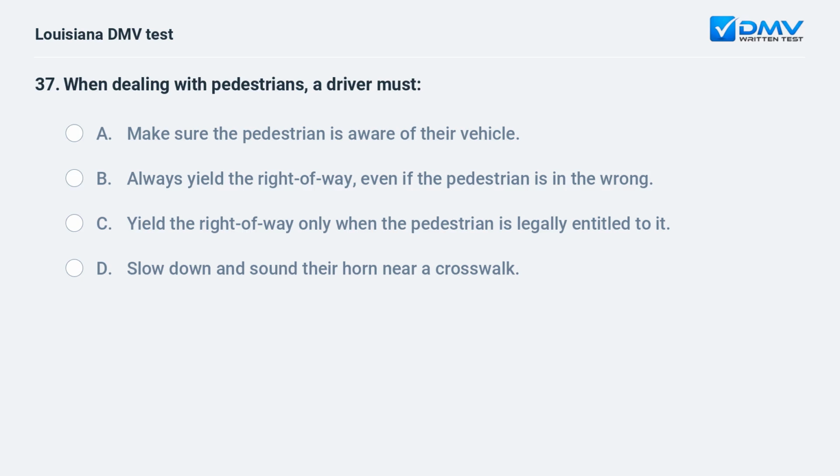When dealing with pedestrians, a driver must A. Make sure the pedestrian is aware of their vehicle. B. Always yield the right of way, even if the pedestrian is in the wrong. C. Yield the right of way only when the pedestrian is legally entitled to it. D. Slow down and sound their horn near a crosswalk.